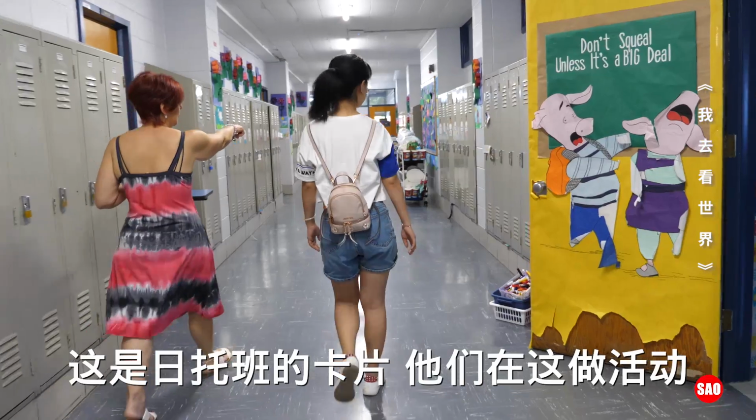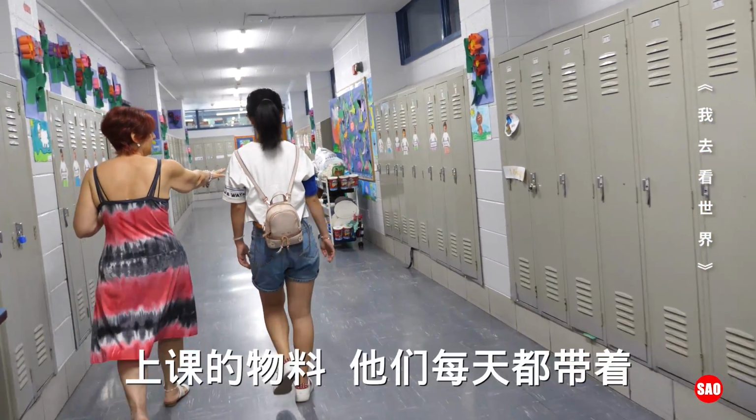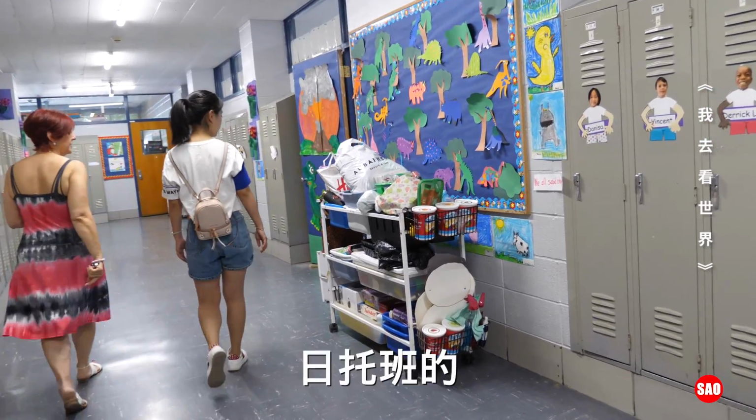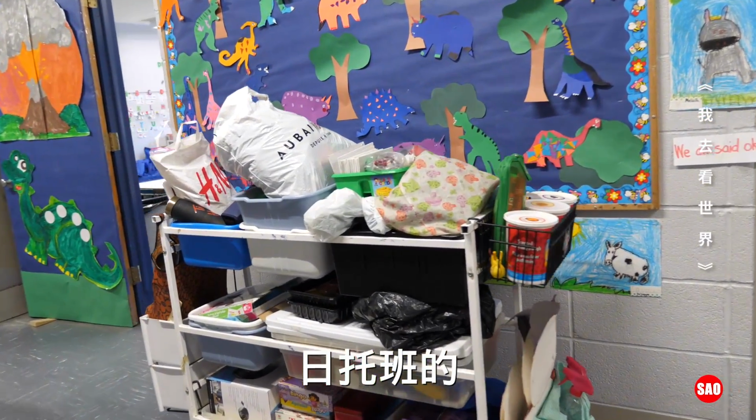And these are the carts for the daycare. They have all their activities here, like what they need for their classroom. So they just bring this every day. This is for after school daycare, yes.